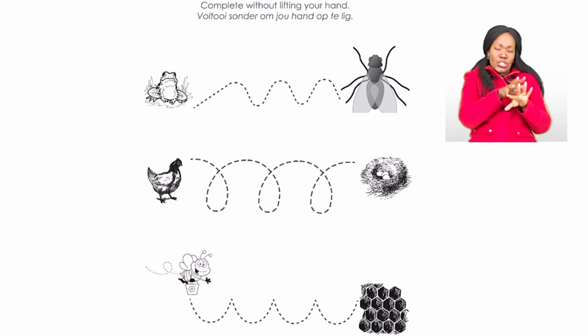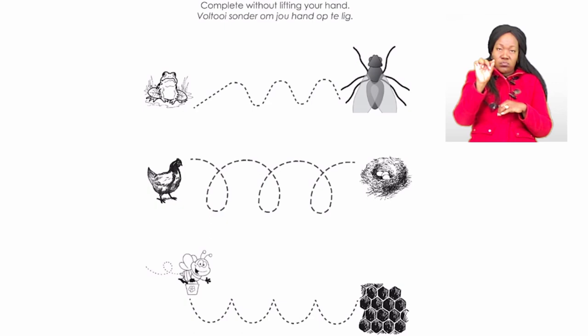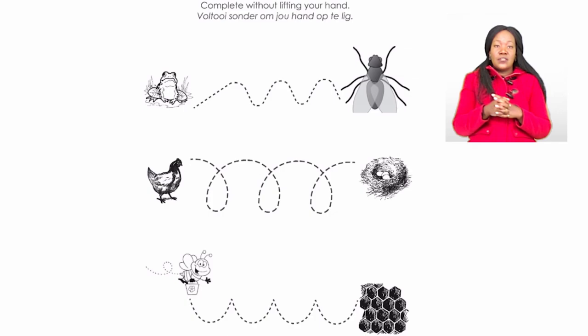Remember to go nicely on the curves without going out of the line. Take your time as we go up, join the dots, go down, curl up, curve down, let's curve up, let's curve down and up until we get to the beehive. If you have finished this part of the lesson, I would like to say well done.